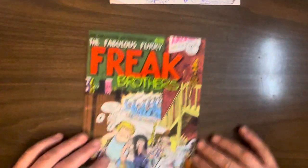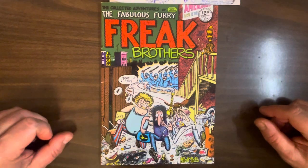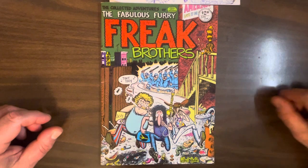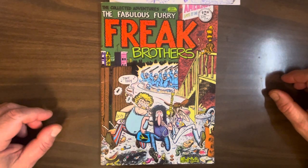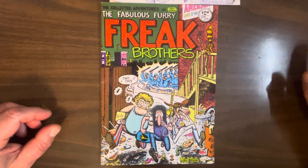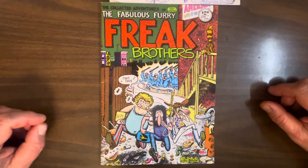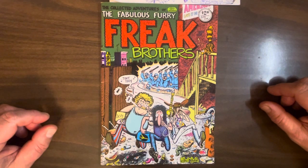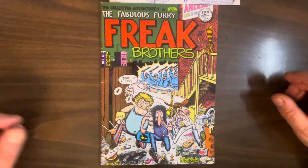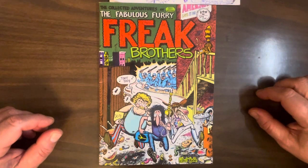So that's it. The first issue of Fabulous Furry Freak Brothers. I guess in a week or two, I'll do the second one. I think there's 13 issues total. I'm going to go through them all over the next few months. But I hope you enjoyed it. Like I said, they get a lot better once he starts telling more elaborate stories, because those are really fun. They're quite picaresque, as I don't know who uses that word. I think I heard that in college, but they're very fun.